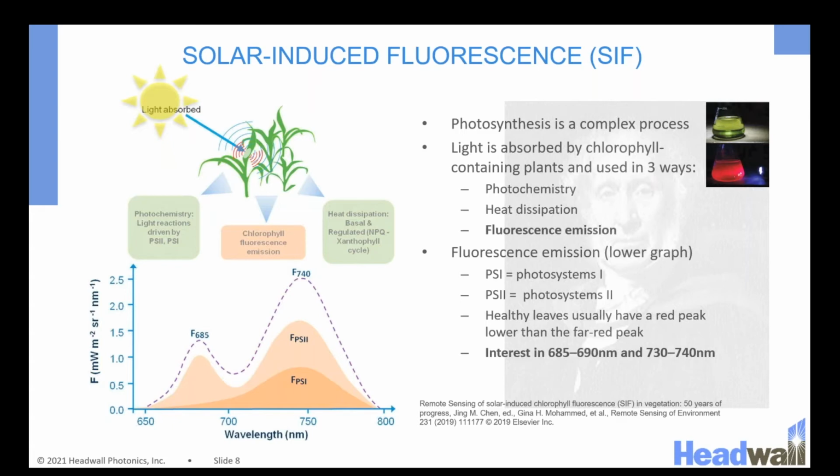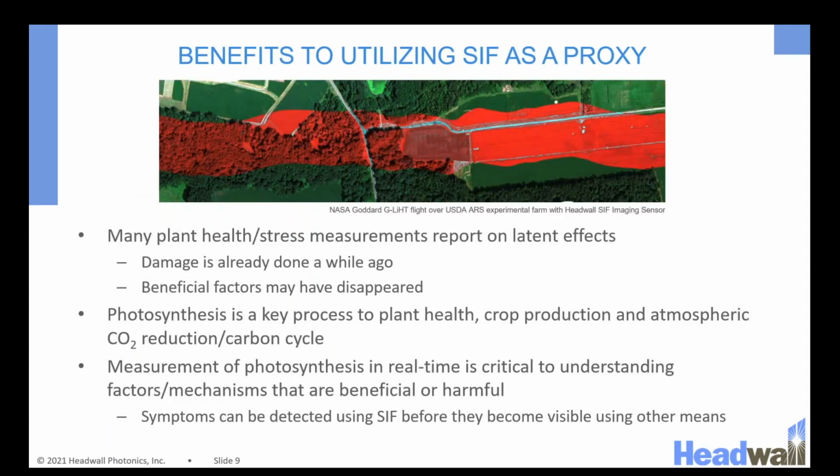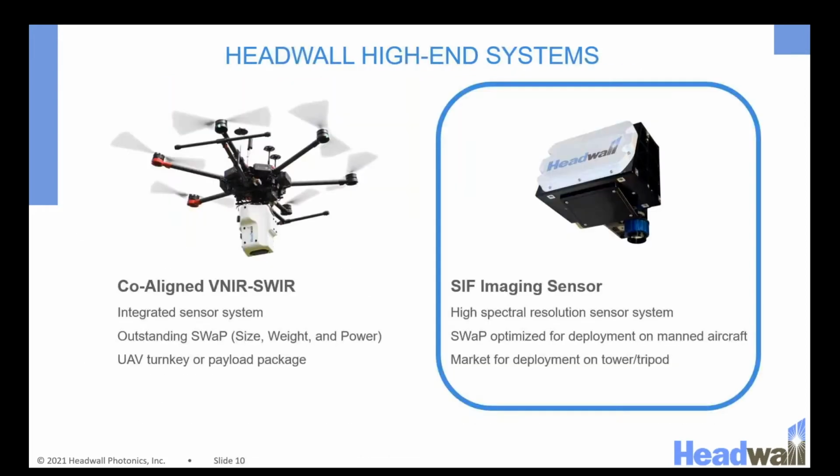Plant reactions to stresses result in changes to the fluorescence emission and reflect a complex relationship between fluorescence and carbon assimilation. There are many benefits to using SIF as a proxy in order to assess the health of plants. Abnormal variations of the SIF signal may be detectable long before signs of stress or damage appear to conventional cameras.